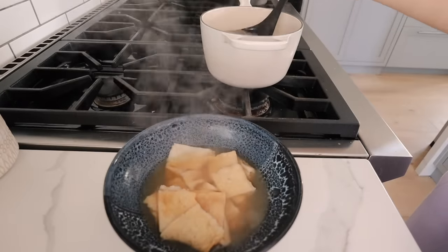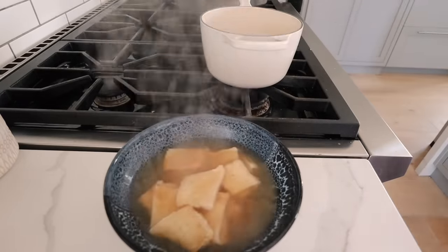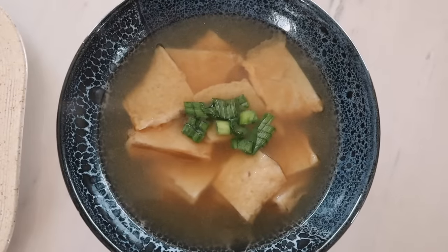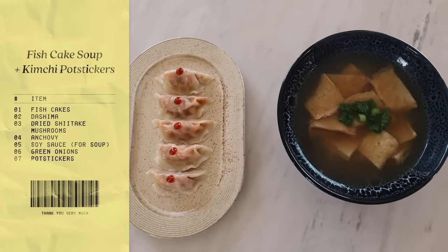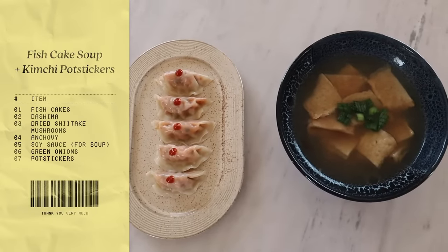Vision for my fish cake soup. I wanted the fish cakes on skewers and make it look all cute, but as you just saw, it was a complete fail. And I just added some kimchi mandu on the side, topped with little bits of sriracha, just for some extra food, you know?